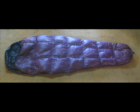This is a Western Mountaineering Highlite 100% down-filled bag, which cost about $330 in 2015. This is my most expensive piece of backpacking gear, and I spent a lot of time agonizing over whether I should buy it. And it also, incidentally, is rated for 35 degrees. Compare that to this synthetic sleeping bag I bought at a surplus store. It's probably good for 40 degrees and it weighs 2 pounds. I think I paid about $60 for it, and it also has been on the AT.